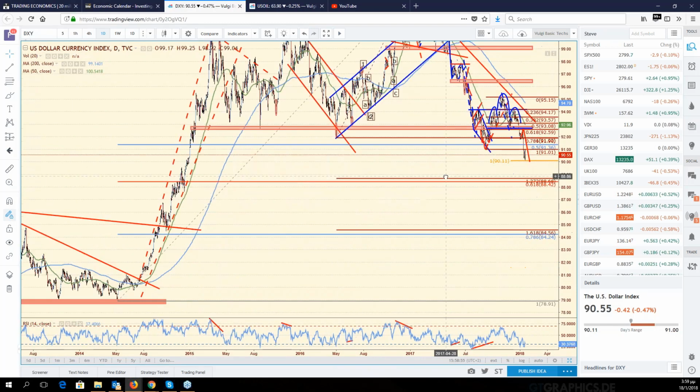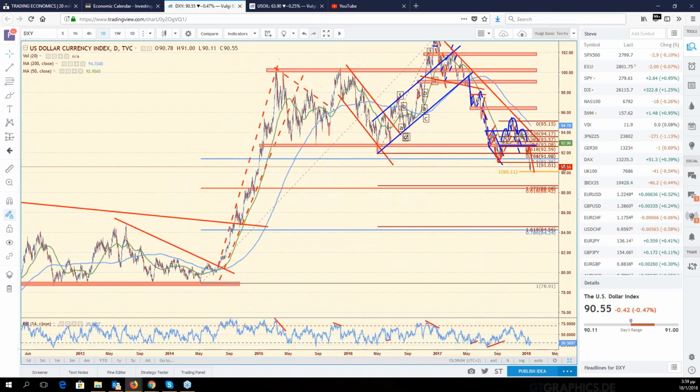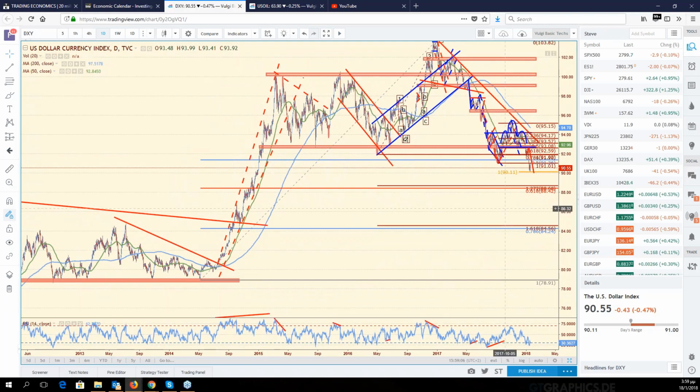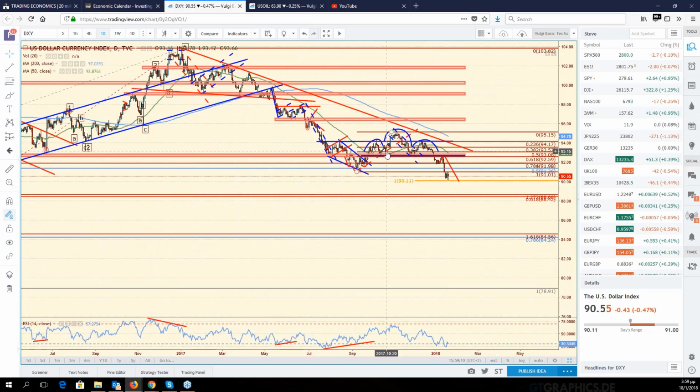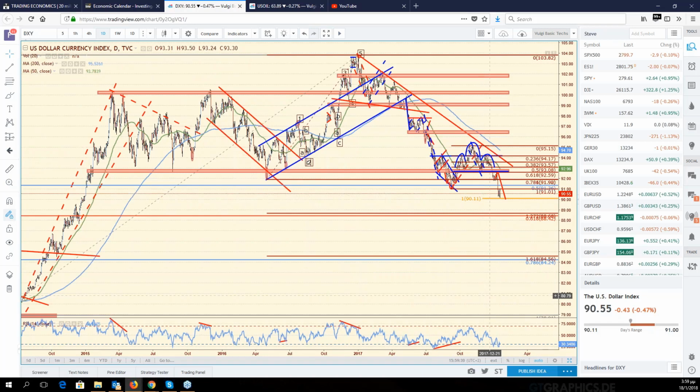Because it's a double support area here. It's the 61.8 from the move higher that started in 2014 to the highs in the dollar. It's also the 127.2 of the last corrective move that we had at the end of the year in the DXY. So one is a little bit above and the other a little bit below 88.50. That's why I think this area is a nice confluence of supports. The next area after that is another confluence of supports, a lot lower, down at 84.5. That's the 78.6 and the 161.8.